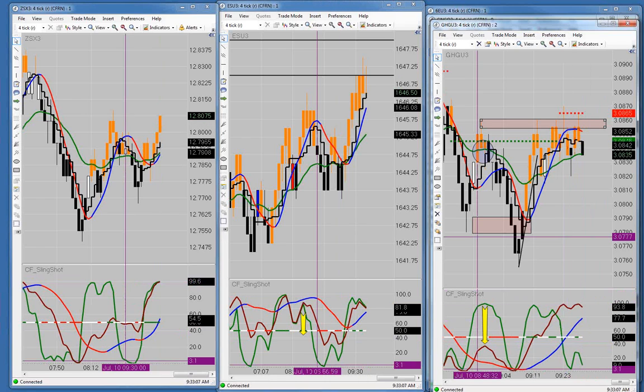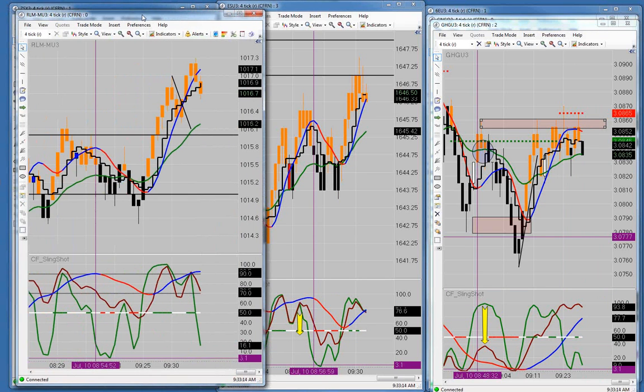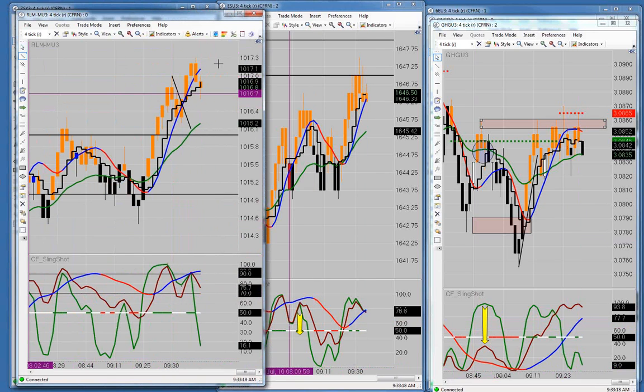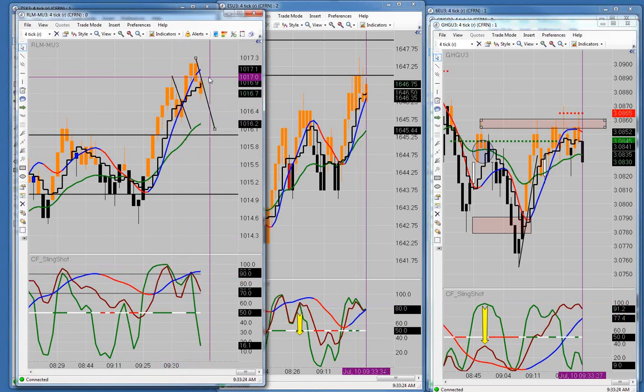The Russell is hidden behind this chat thing. Okay, the Russell now, it's pulling back and it's giving some divergence here. Thanks, Matt. This was the up close before, but we had no divergence. There was no way to actually take that trade. Well, there was. I mean, you could have taken that trade.